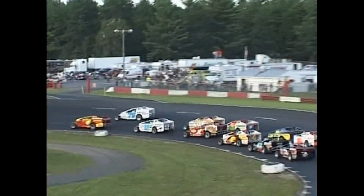Gagno gets the jump on the inside. Wells trying to stick right with him on the outside. Good battle. 3 wide up the backstretch for the number 3 spot. Here comes Atkins on the inside. Foley tries to come through as well.